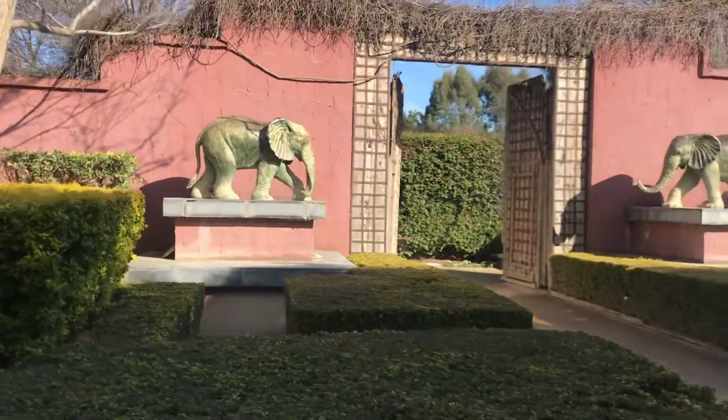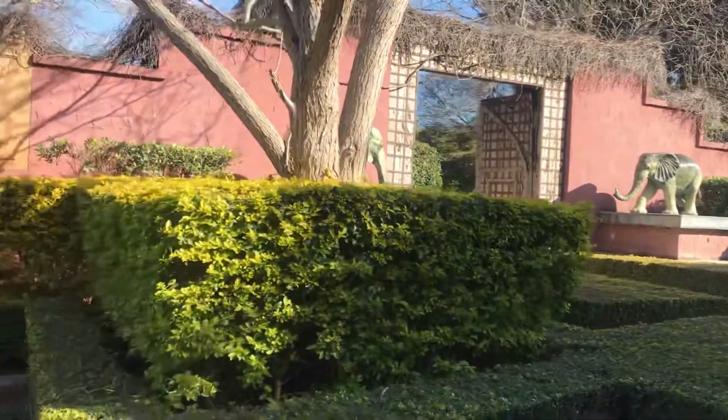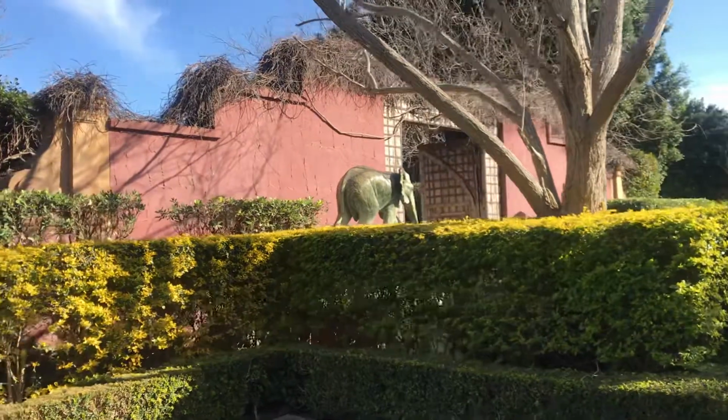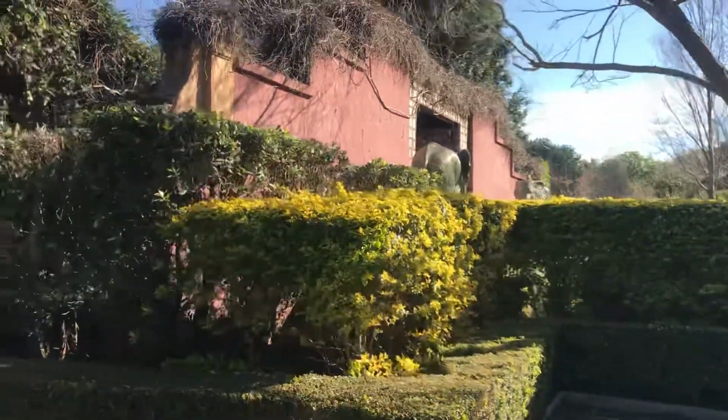Now, the timber gates at the main entryway there are an antique that was imported into the grounds by Mr. and Mrs. Warish. In fact, those gates were originally handmade in India by an elephant trader around about 190 years ago. So that puts them at almost the same age as my father-in-law.